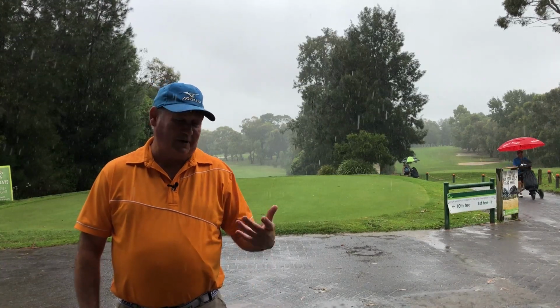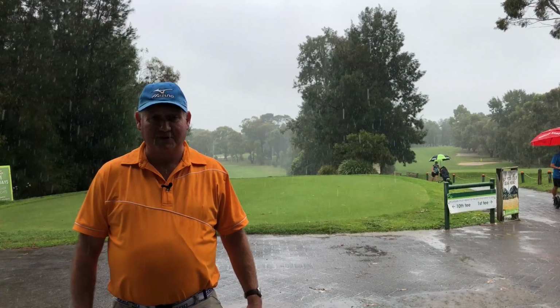It's starting to rain, but hey, it's only water. We need the water to put these fires out that we've got in Australia.